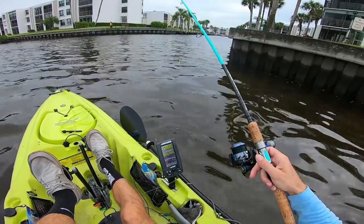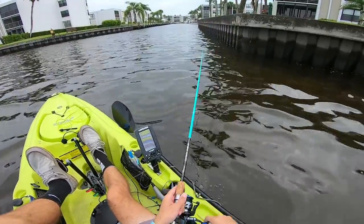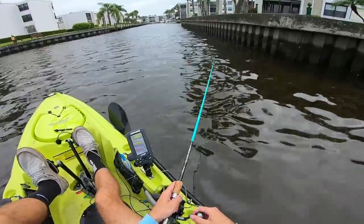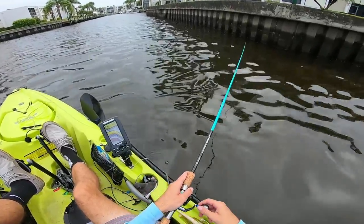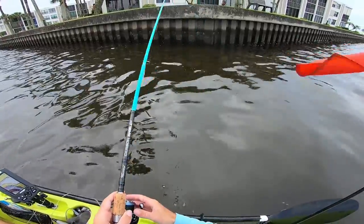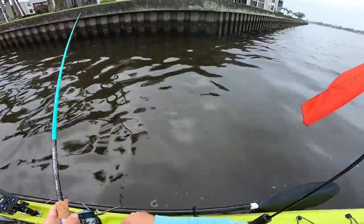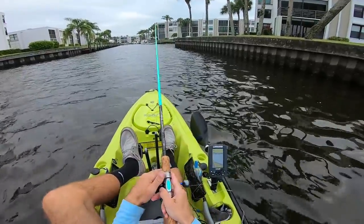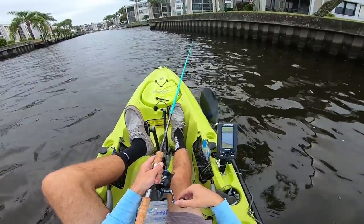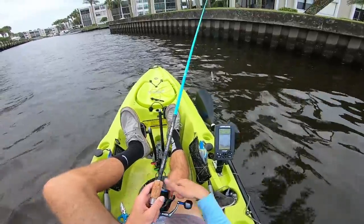Ooh, this looks really good. Nice little canal mouth. Might get a little bit deeper along this seawall. Might be a chance for some fish. Come on, fish. Nothing. It does get deeper right in here, so I could see these fish liking the little extra depth in the water. Along that first seawall, it was only about a foot and a half.